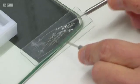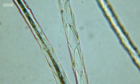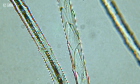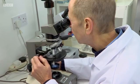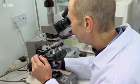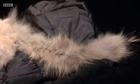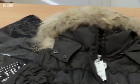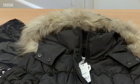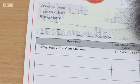Dr. Greaves also examined the House of Fraser coat. And these fibres have the appearance of fox. I'm surprised that if it's claimed to be fake fur, that it is actually an animal fibre. So that's 5 different types of real animal fur: weasel, mink, raccoon dog, rabbit and fox that Fake Britain found on the high street. And 2 of them were sold, labelled as faux fur, by well-known high street chains.